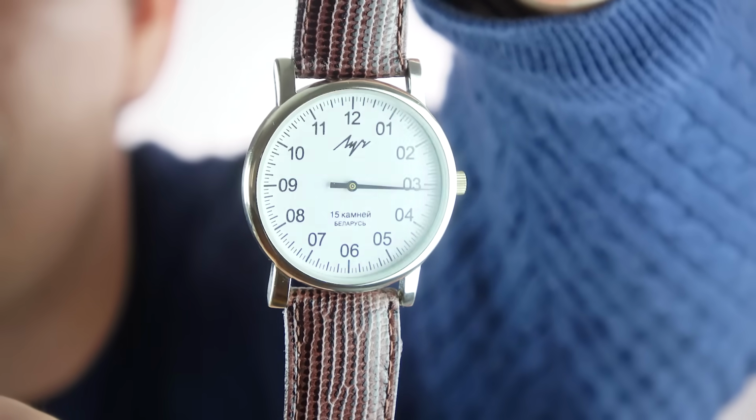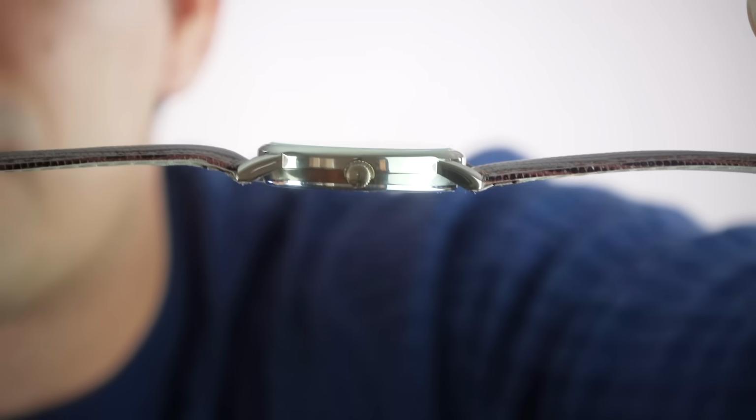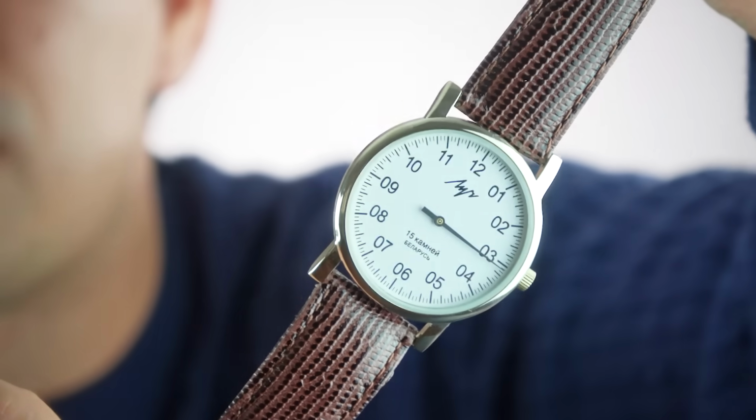Now, what is a one-hand watch? Look at it right here. Do you notice how they simply use one hand to tell you the time? Is it accurate down to the second? No, it's not. But is it going to be something that's a great conversation starter, something that you could add to your collection and have a watch unlike any already in your collection? The answer there is yes.